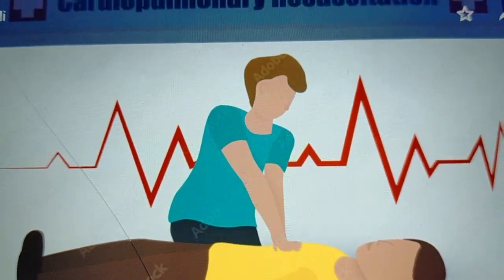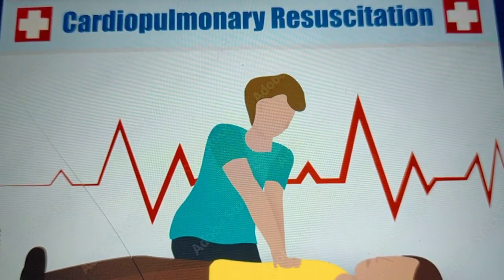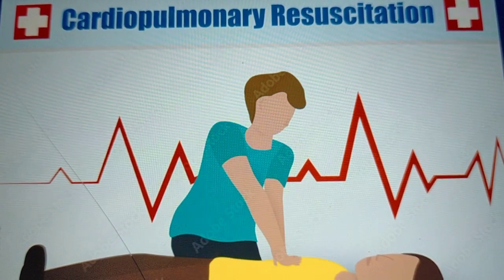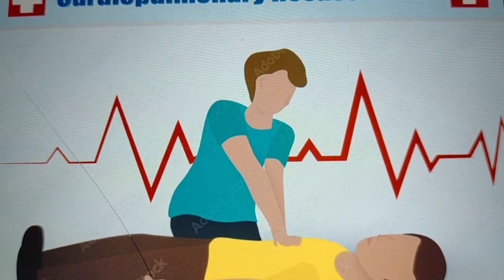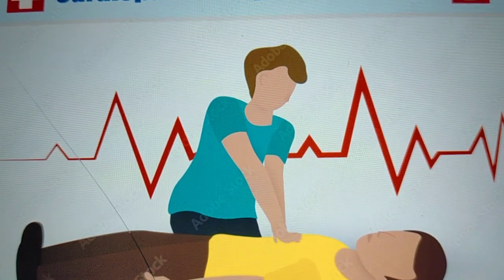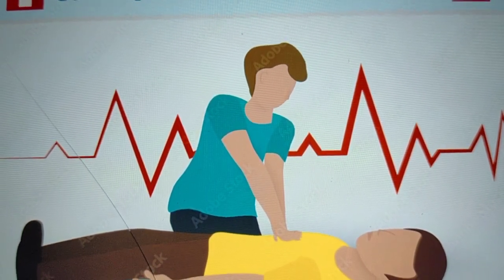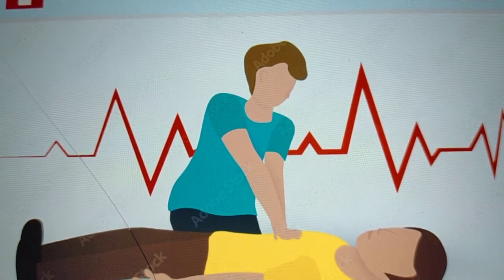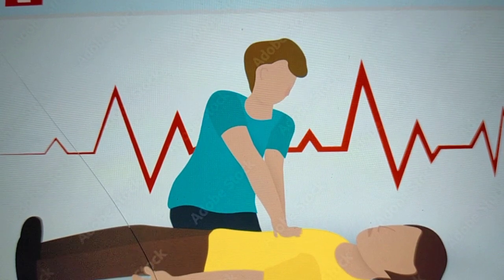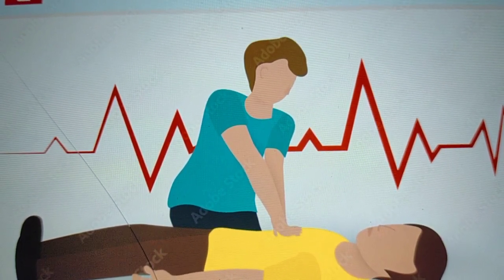Okay, so let's start with the complications that are associated with CPR. CPR, as we all know, is cardiopulmonary resuscitation. It's an emergency life-saving procedure which involves a combination of chest compression and ventilation to improve the blood flow and oxygenation to the vital organs, especially the brain, when the heart has stopped beating. Yes, so we are doing the function of the heart till the person attains ROSC.